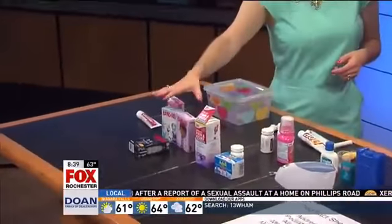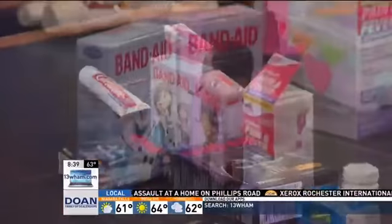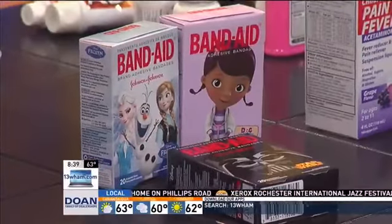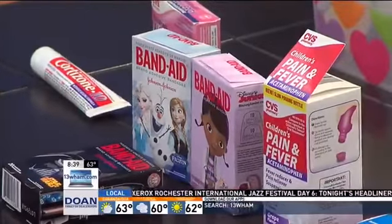And then B, bandages and supplies for wounds, and then C, comfort measures. So things like ibuprofen, Tylenol, ice packs. Sometimes Band-Aids are comfort measures too, depending on the age of your child. A lot of Band-Aids get used that don't actually need to be used. But let's go back to the dosage. Sure, that seems to be key.